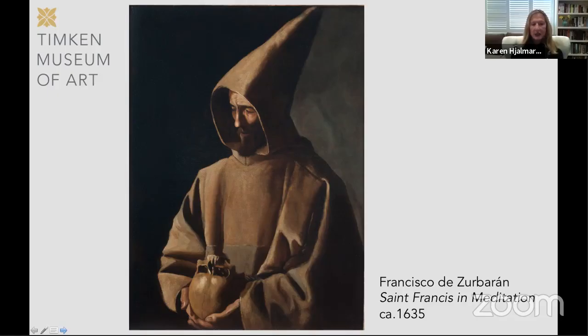St. Francis of Assisi was known for his vows of poverty. He was in a mendicant order, which means they vow poverty and they want to help. He also was the patron saint of birds and animals and children. He's painted many, many dozens of times throughout our history. Even our own Jan van Eyck painted St. Francis. And I want to talk a little bit about Zurbarán.